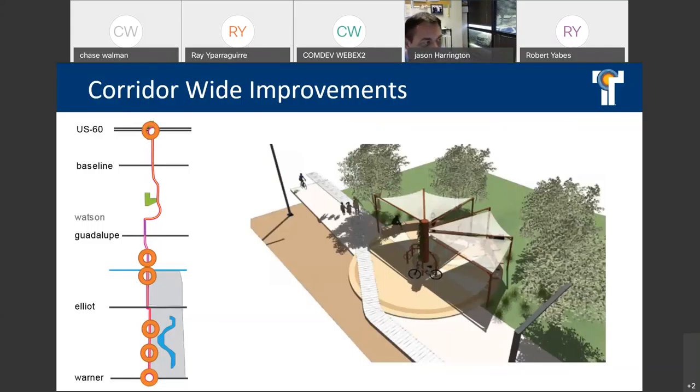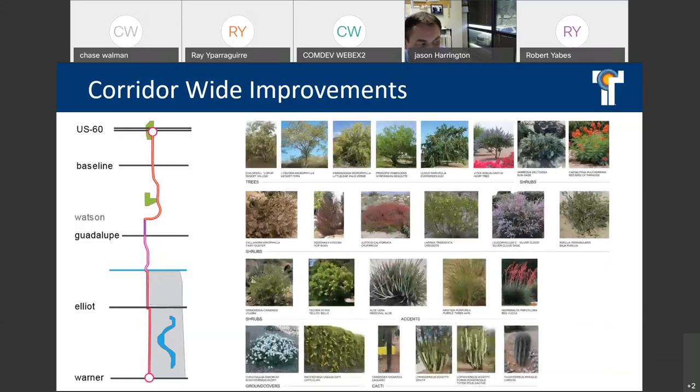Thank you, Jason. Sorry for not introducing you, I didn't realize that you were on our presentation today. So for everyone, Jason Harrington's the landscape architect for this project, who is a sub for HDR on this project, and he also led our preliminary design efforts in 2017.